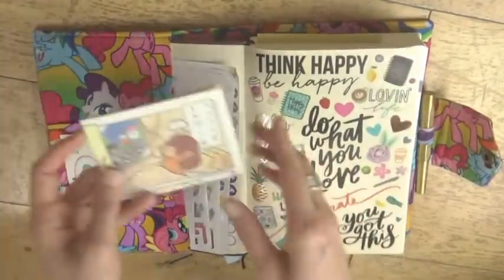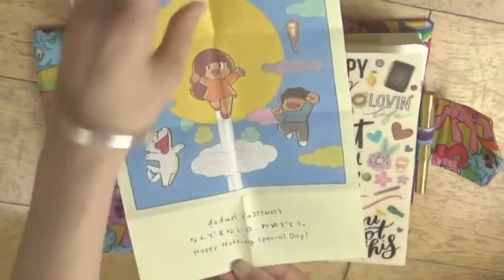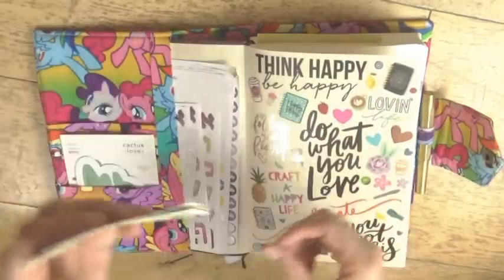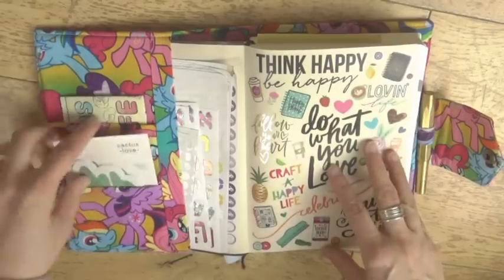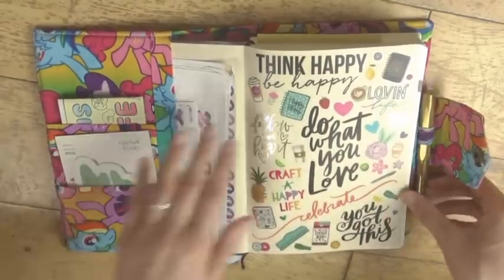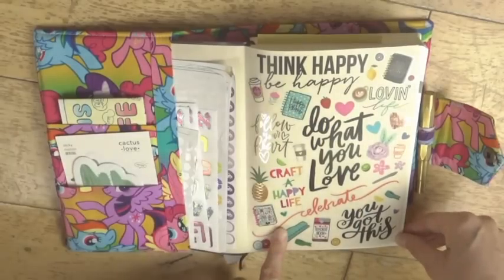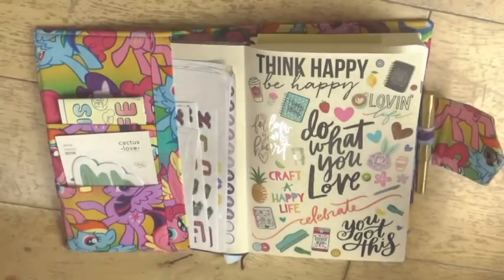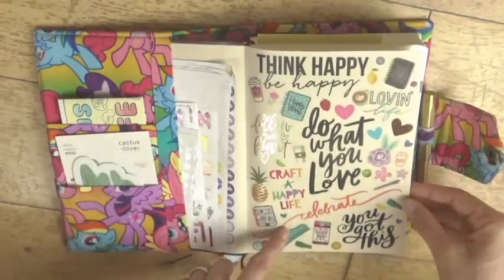So in here I just have this Hobonichi leaflet that came with the planners this year, which I'm trying to figure out a special use for. I think I'd like to frame it. And then I have some sticky notes and some extra stickers, and then I decorated the dashboard with all kinds of happy planner stickers. So it's just supposed to be a nice, colorful, fun, happy motivational spread that just makes me smile whenever I see it, and it does.